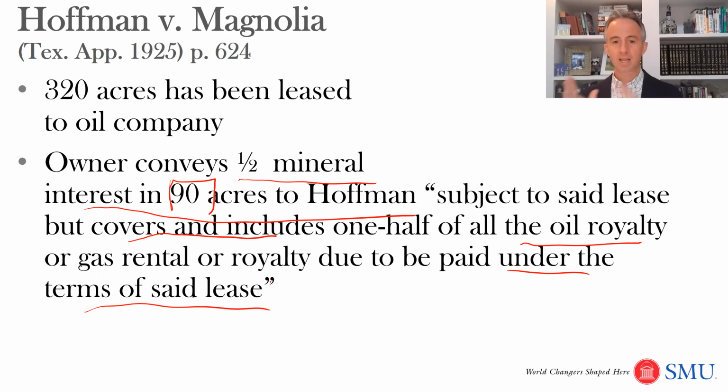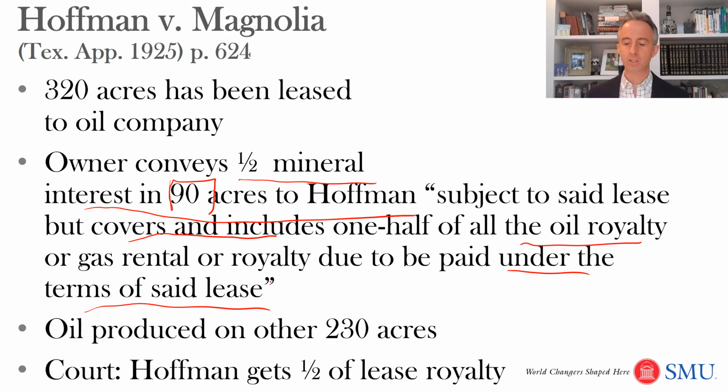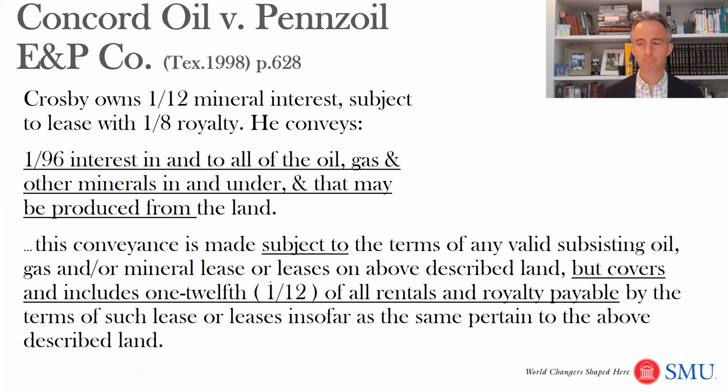So you basically have this 90-acre half mineral interest, but it's giving 1/2 of all royalty in the full 320 acres. And the problem here is that oil is produced on the other 230 acres, and the court says, well, the covers and includes language literally says that you get 1/2 mineral interest in that full 320-acre lease. And so therefore Hoffman gets 1/2 of the lease royalty, even though the production is in the 230 acres not transferred.